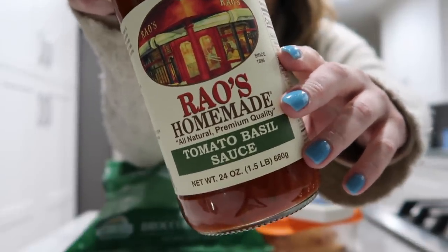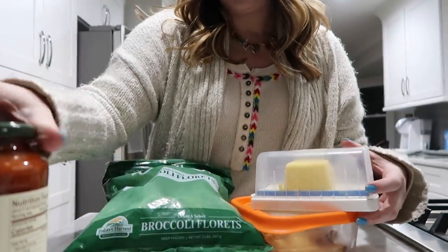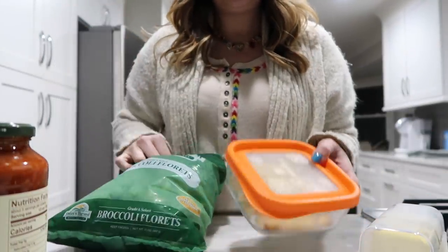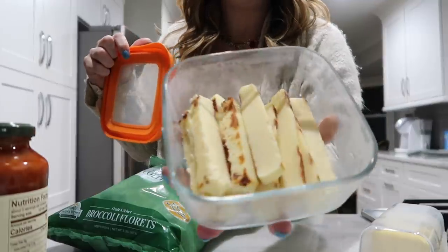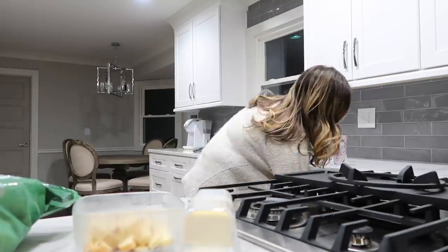So I have some Rao's tomato basil sauce. I'm gonna be dipping my bread cheese in that. And then I just used the frozen broccoli florets, and I'm gonna saute them in Kerrygold butter. And then this is the bread cheese. I just already have it cut up in this Tupperware. I can't show you what the bag looks like because I already took it out of the packaging, but yeah, that's the cut up cheese.